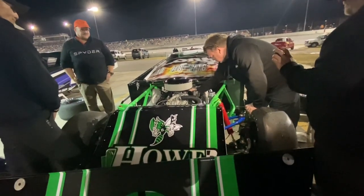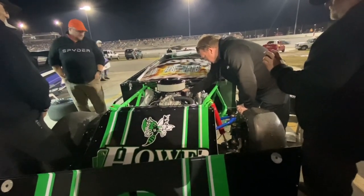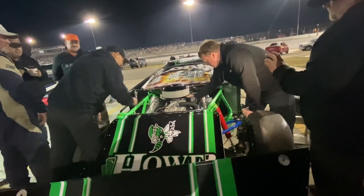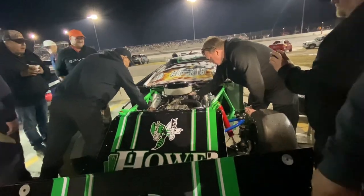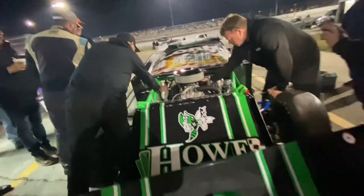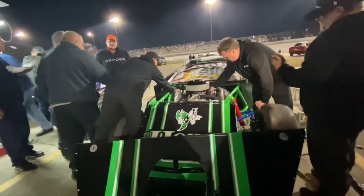I also would like to say right here, this group working on the car is Wilson Motorsports. The driver of the late model next to us, Isabella Robusto, just got a ride at Venturi Motorsports, so congratulations on that to all you guys.